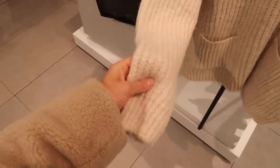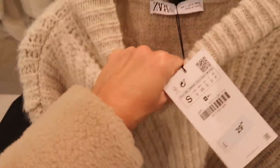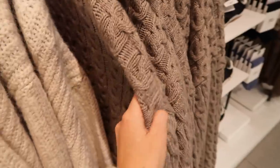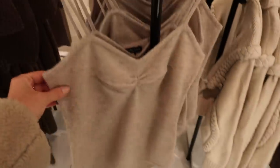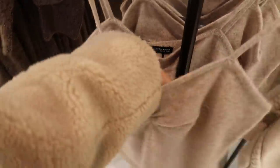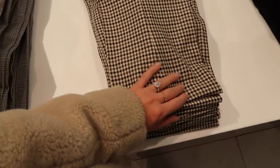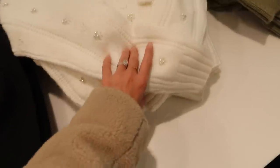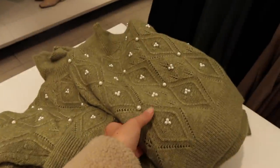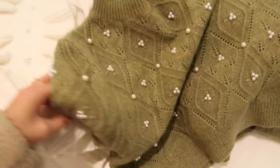This is so soft, the perfect chunky knit. $29.99, that is pretty good. That doesn't feel itchy in the slightest either. And that is such a nice colour. This looks so expensive. This could be like a cape top or something. Wow, it is expensive. Okay, this is cute. So nice.